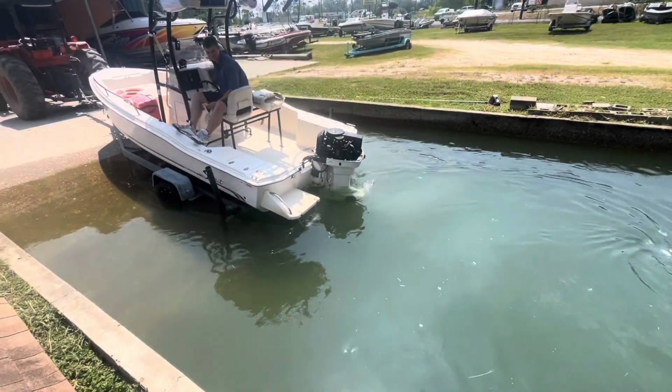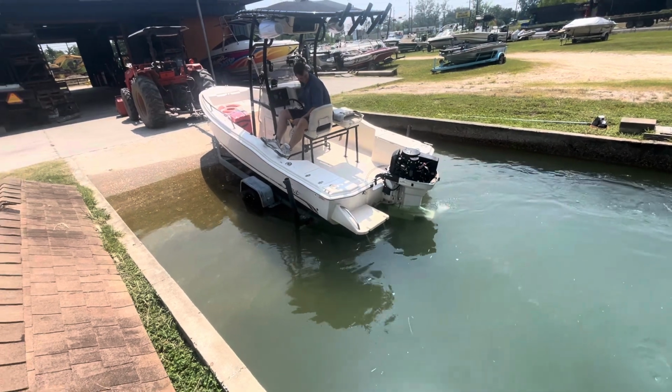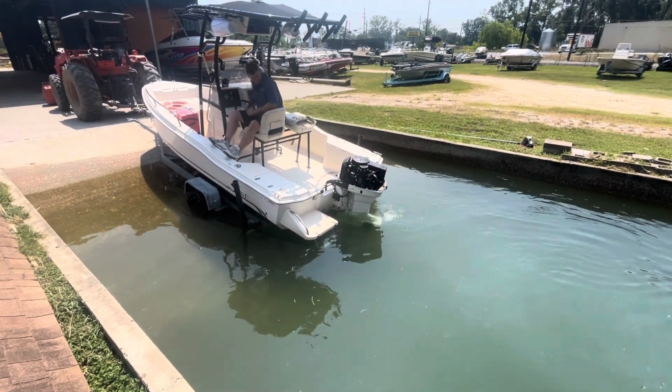So clean bill of health, ready for another sea trial? Yes? All right. That's it for the last Johnson from Hotheads Marine.